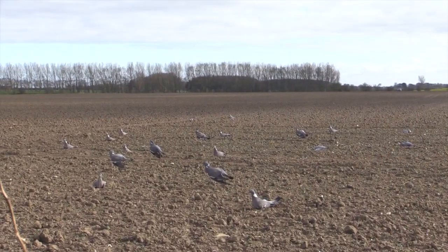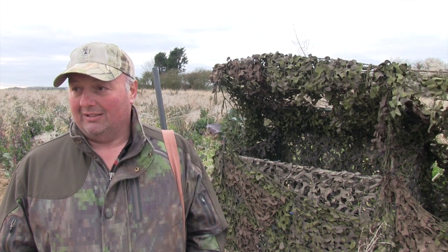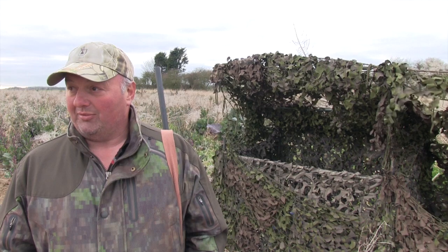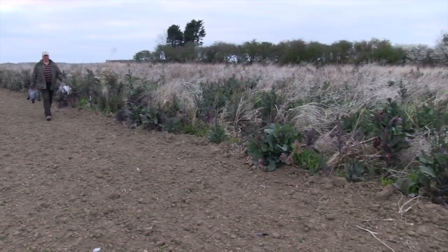Well, it's sown with beans, but as it's so dry, they just seem to be struggling to come out, and pigeons won't leave them alone. I've had a banger on at the far end of the field. It doesn't seem to keep them off, so I've had three Saturdays on the trot now. I've had 128, 168, and then what we've got today.